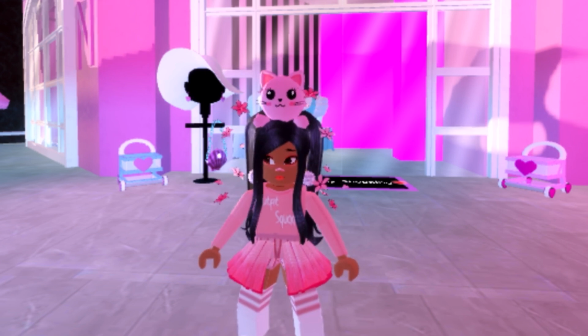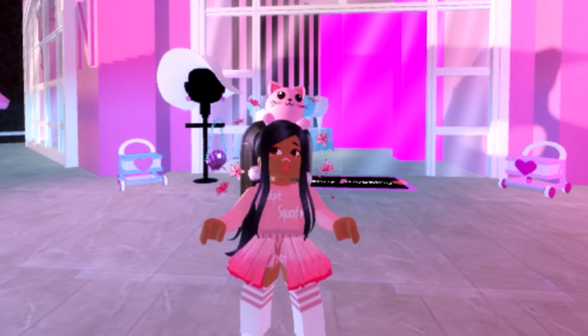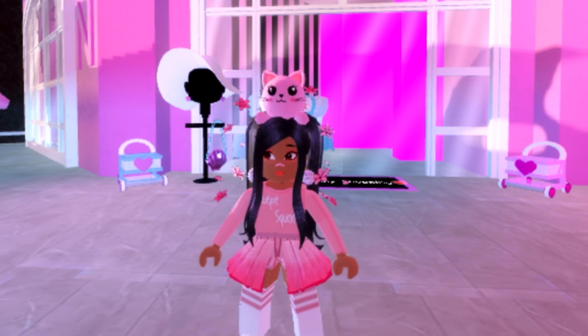Some of the items in this outfit are off sale, which obviously not a lot of people have, or maybe some people don't have it if it's off sale, so just keep that in mind and maybe customize these outfits to what you want.